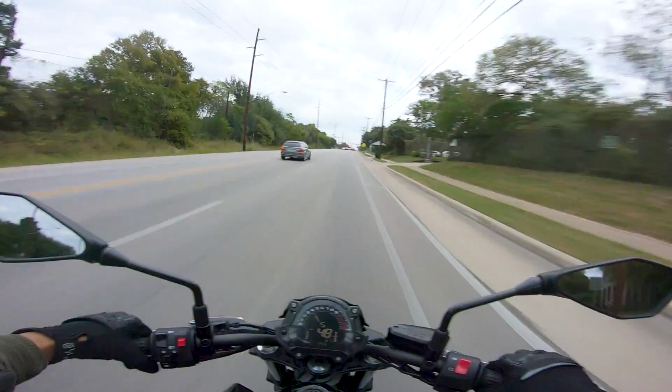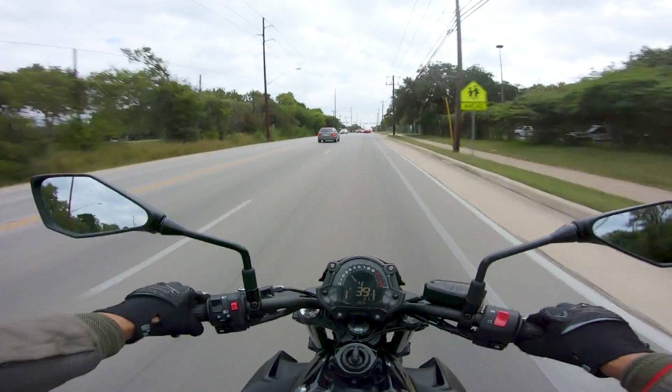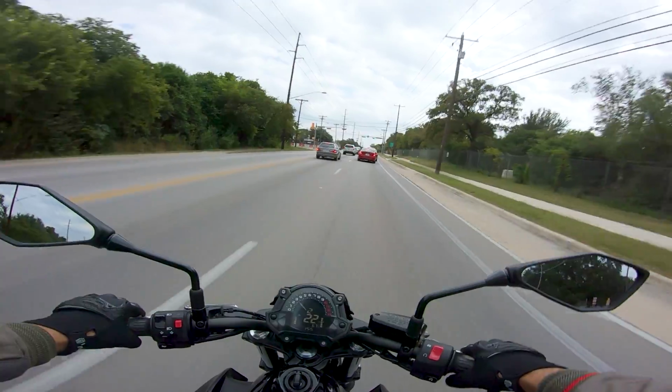If a 5 out of 10 is like a Ninja 250 or something that's just kind of middle of the road, this is like a 6.5 out of 10, close to a 7 maybe. I like the way it grabs downshifts, feels really nice.